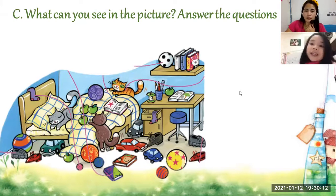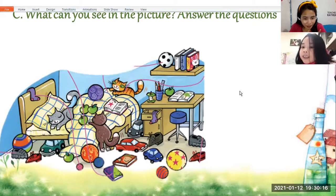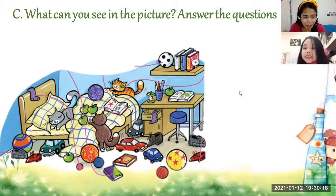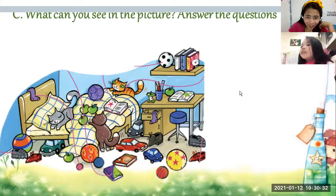I see cats. Yes. I can see apples. I can see cars. Where is the apple, Tuta? I cannot see the apple. Okay, yes. Okay, next. I see some shoes. I see some balls. I see some books. All done. Oh, are you sure? Oh, the things are ball, cat, books.